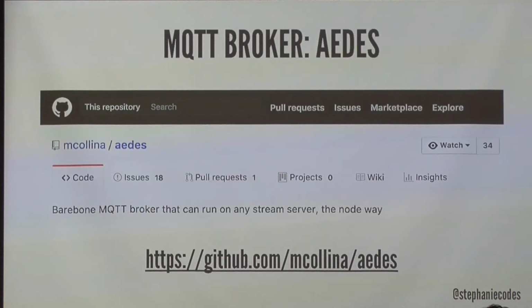And I used this library called Aedes. It's just an MQTT broker written in Node, and what really appealed to me about this broker is not only that it's in JavaScript, but that I could completely embed it into the Express server that was serving my web app. So it would really be just an extra line of code to handle MQTT in addition to serving my web app.